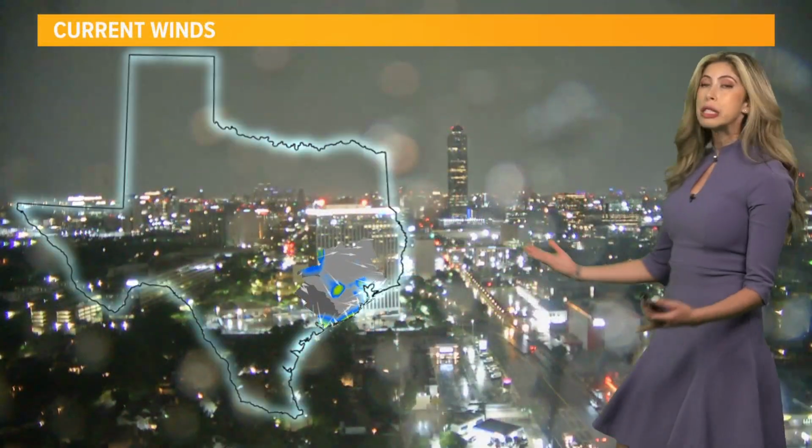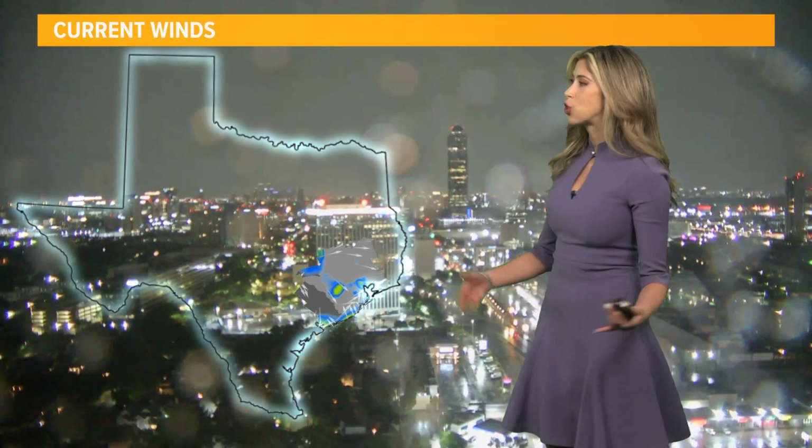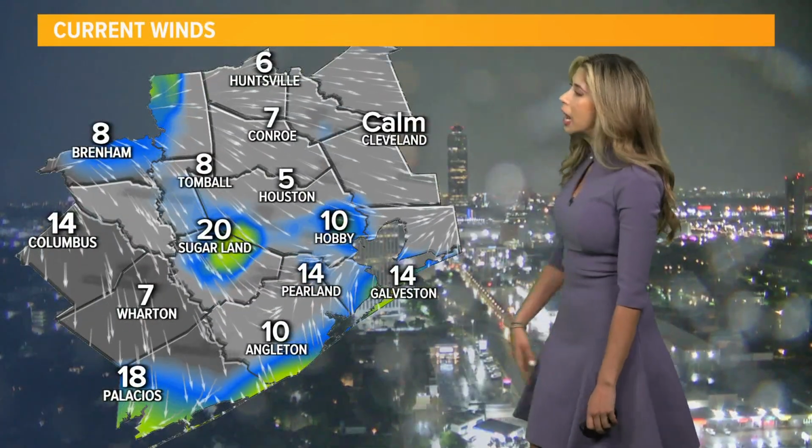What do wind speeds look like for us now? Well, they've certainly started to taper. A bit breezy there for Sugar Land, but everywhere else, 5 to 10 miles an hour pretty much sustained. Columbus there at 14 miles an hour, and you could see the last of that widespread wind tailing behind that front that's now exiting offshore.